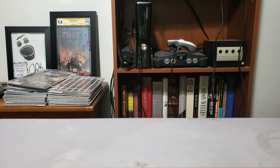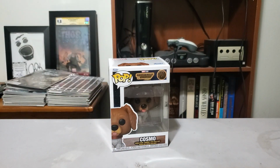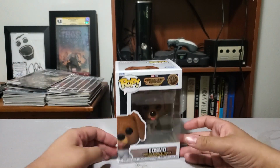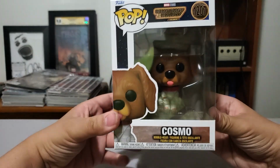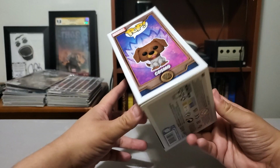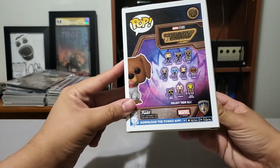I like this one. This is the only one I think I'm getting from the new Guardians of the Galaxy stuff. Cosmo. I like it. I love Cosmo the Space Dog. If you're not familiar with Cosmo the Space Dog, I would definitely recommend going deep into some Marvel lore. He's a talking dog. Pretty cool is what it is.